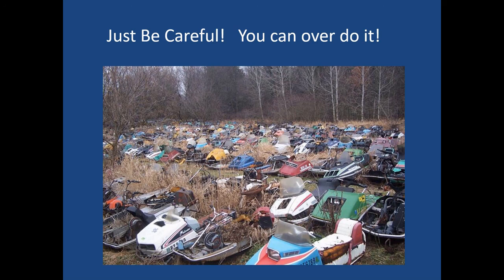Just be careful. You can overdo it. This particular shot shows a junkyard full of snowmobiles. If you get too compulsive on one item, it can overtake your life.